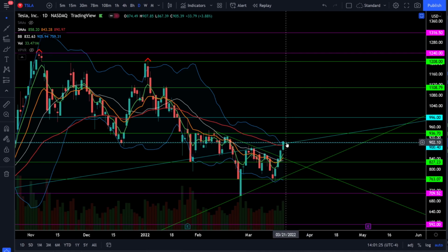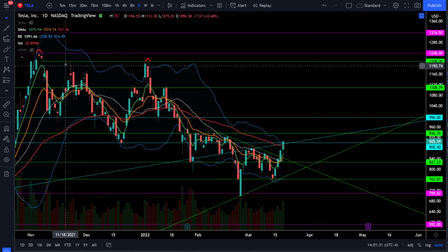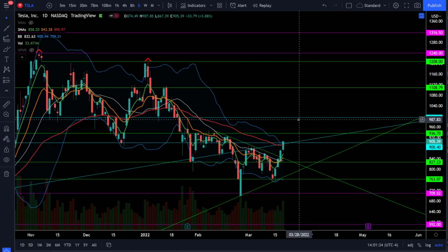So a couple more days back above 900 or a breakout above 937, we could throw that price target at 592 in the trash can and say goodbye to the double top look. So the Tesla bulls are trying to scare away the bears, and they're doing everything they need to do.